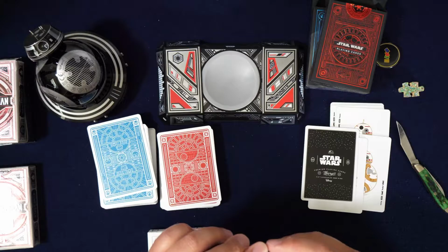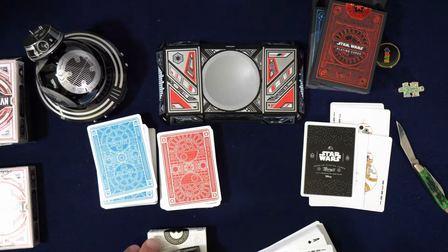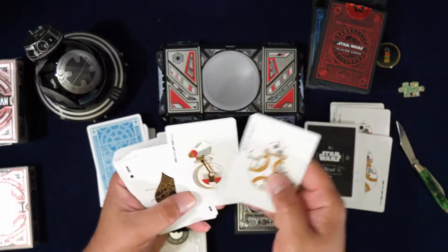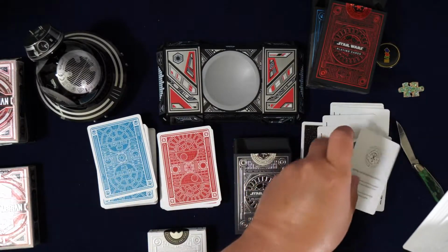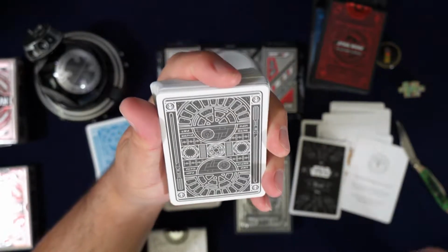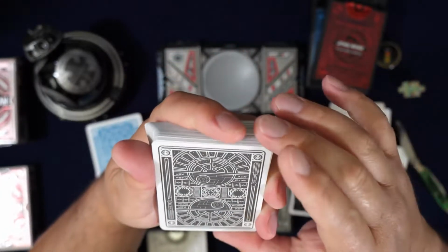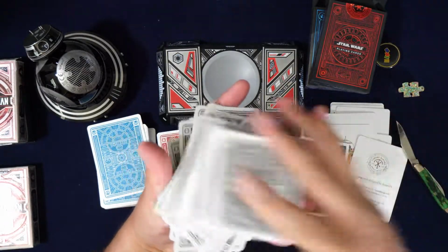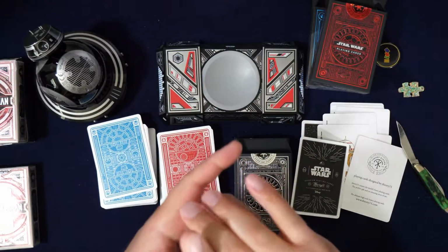Okay, so here we go. Same quartz again. Ooh, this is like a gray. Same jokers. Same ace. Everything's the same, and we'll get to the back design in a second. And there we go. Look at that. It's not metallic inks. It looks like it's metallic, but it's just a straight up gray. And they feel just like the other ones. Nice. When you take them out, they feel just like regular.